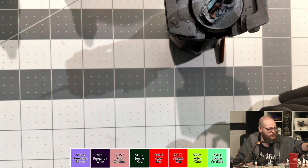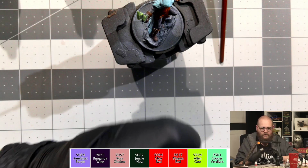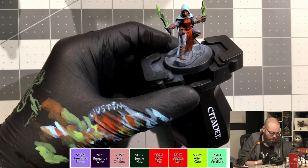All right. Now, we still have to paint the pommels, handles, all that good stuff, hilts on the daggers, but not too concerned there. Now then, I'm going to be using linen white, and I'm going to be highlighting up the mask first, just because it's so much brighter than the skin. I would rather not accidentally get it on the skin and have to repaint the skin.